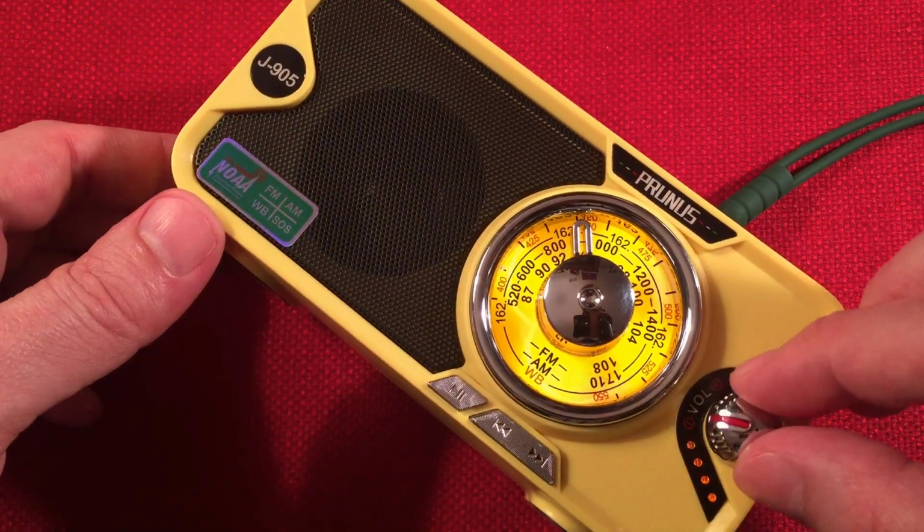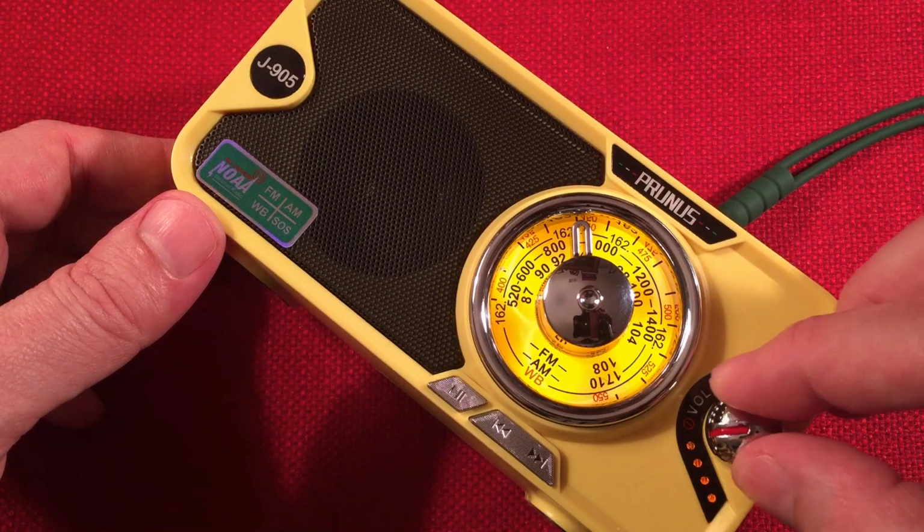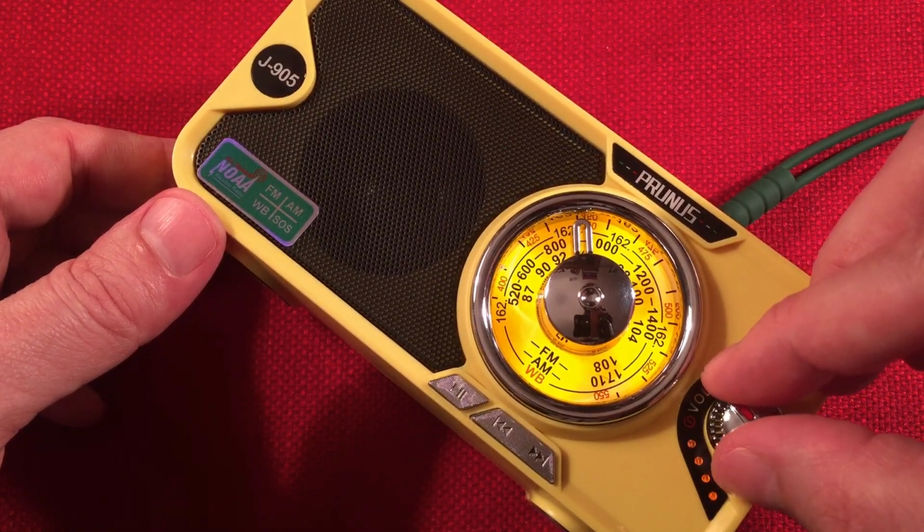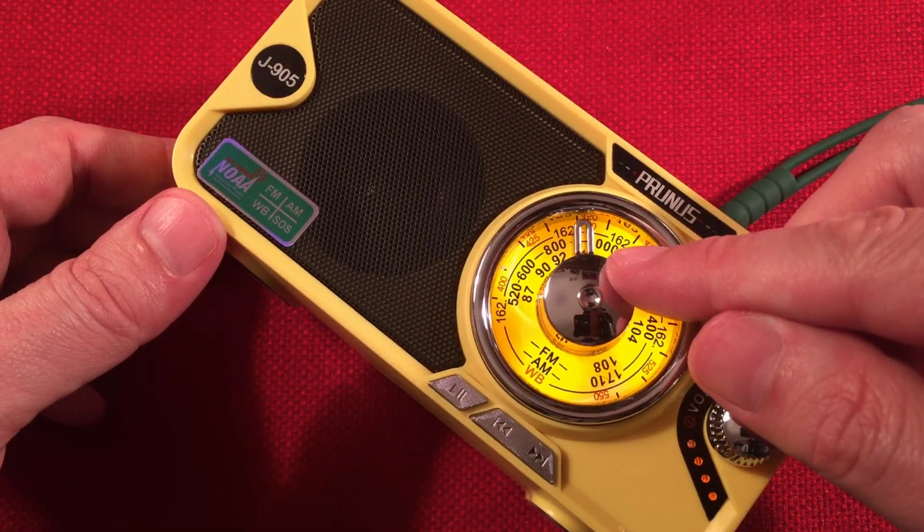Answer product number 3, the Smart Chopping Board. Here's 890 WLS Chicago. You won, Lisa.